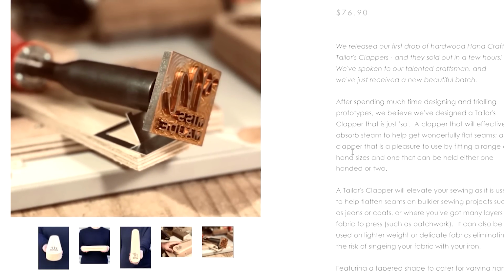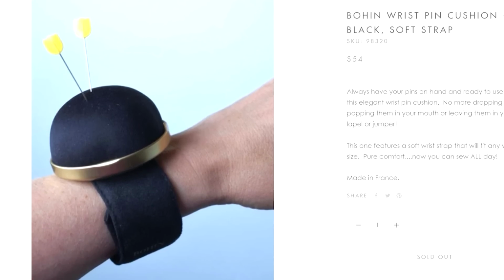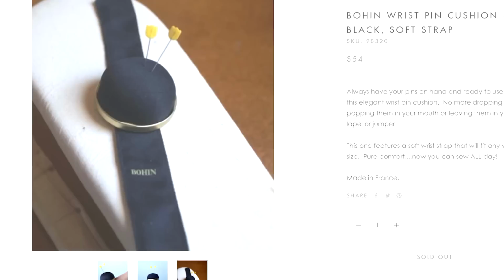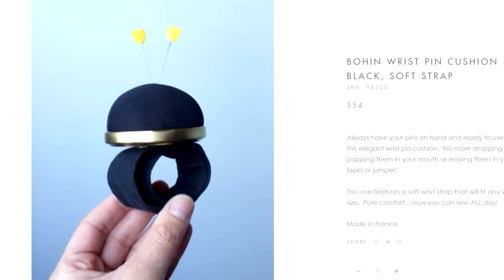If you're wanting a beautiful wrist pin cushion, the Bohin ones do come in that beautiful velvet. A lot of the time they've got little gold edging on them as well, and they're quite sturdy and big. And I know I bought my eldest daughter Phoebe a wrist cushion quite some years ago now, and it's really lovely and very luxurious looking and nice and large to put plenty of pins in, and it clings around your wrist like a little bit of a bracelet effect, so it doesn't go anywhere. You know it's always there. It's really handy to have one of those.